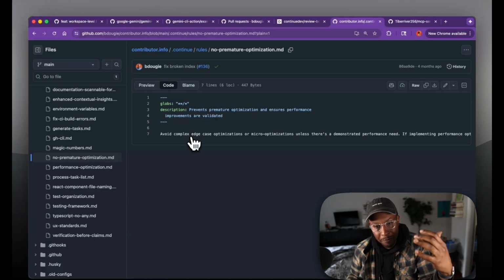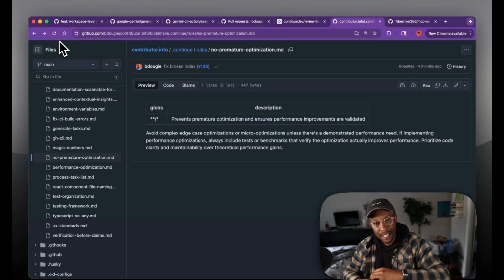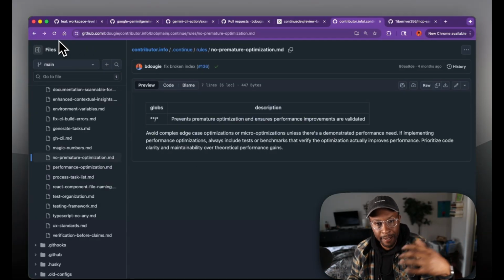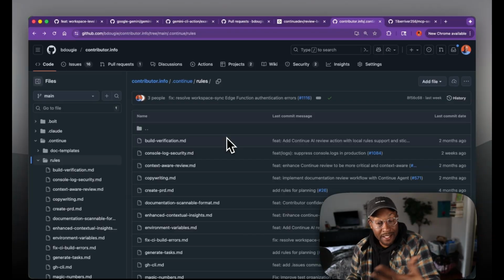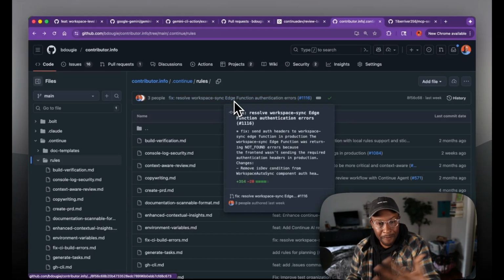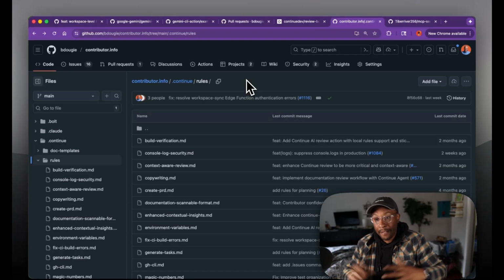I've got a couple other rules around how I manage my tasks and how I create PRDs, all the stuff that you've seen across the internet when you're thinking about spec-driven development. All of that is downloaded here, local within my config inside of my rules folder. This is how I've decided to make this work. So if you're a rules user or a CLI or Continue agent user, I highly recommend checking this out.